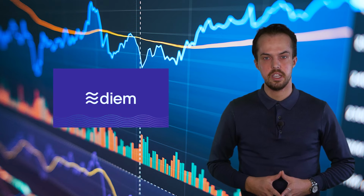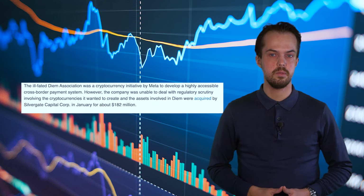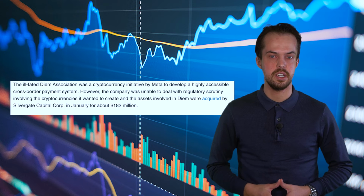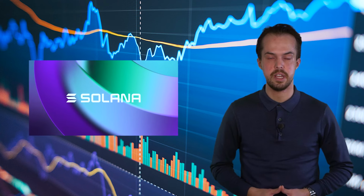Aptos is a Layer 1 blockchain that promises reliability, security, scalability and usability using the Move programming language created for Meta's blockchain Diem. Meta developed Diem Association as a cryptocurrency initiative to make cross-border payments highly accessible. However, Diem was unable to deal with regulatory scrutiny regarding the cryptocurrencies it wanted to create and was acquired by Silvergate Capital Corporation in January for $182 million. Aptos aimed at building a highly scalable, secure network capable of handling large amounts of data at high speeds to outpace other chains like Solana or Phantom or Matic.